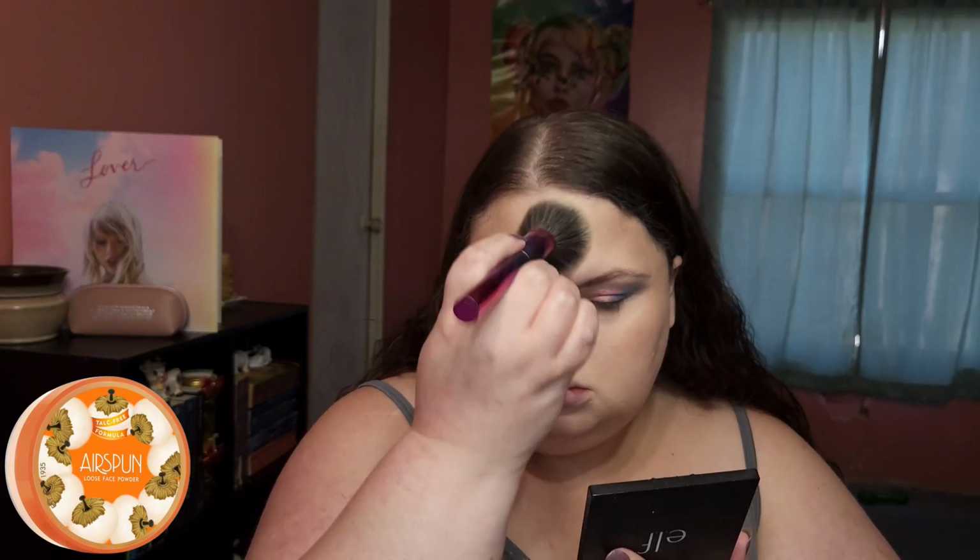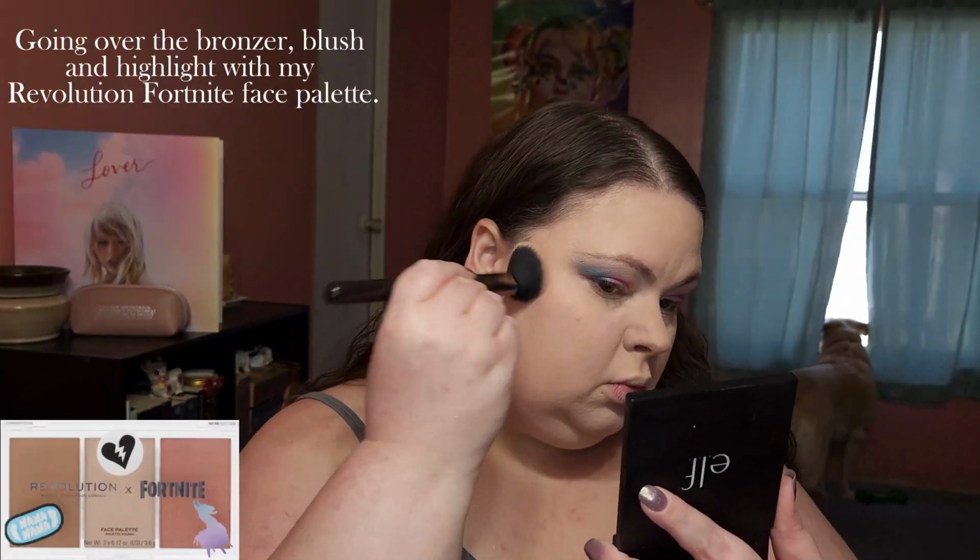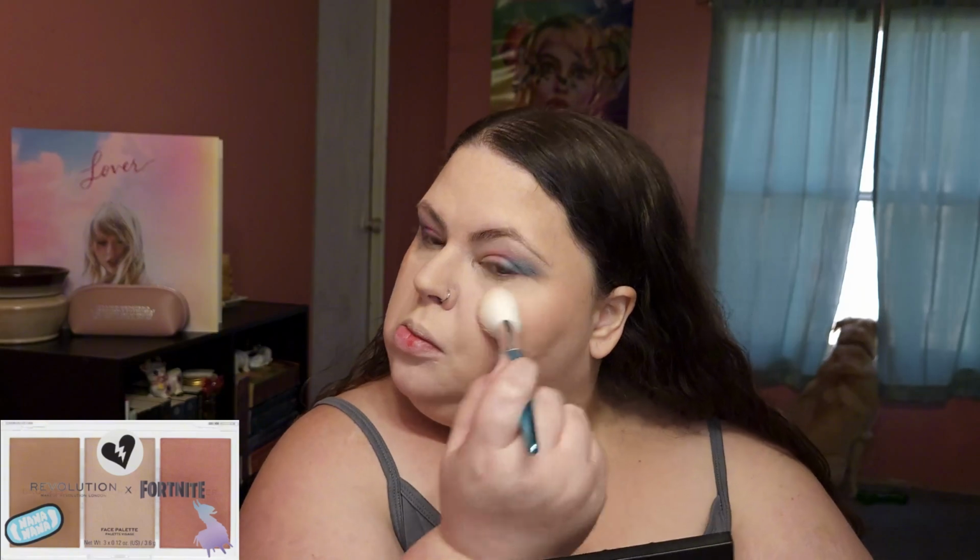Setting all of the cream products to keep them in place. Going over the bronzer, blush, and highlight with my Revolution Fortnite face palette. Melting down the powders. Framing the bottom lash line.